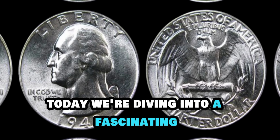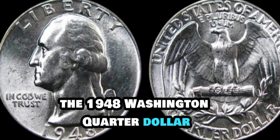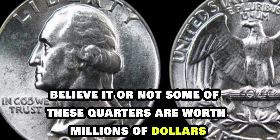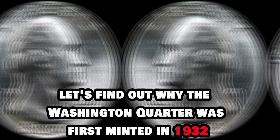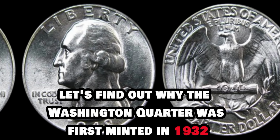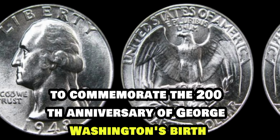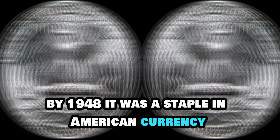Today, we're diving into a fascinating and valuable piece of numismatic history, the 1948 Washington Quarter Dollar. Believe it or not, some of these quarters are worth millions of dollars. Let's find out why. The Washington Quarter was first minted in 1932 to commemorate the 200th anniversary of George Washington's birth. By 1948, it was a staple in American currency.